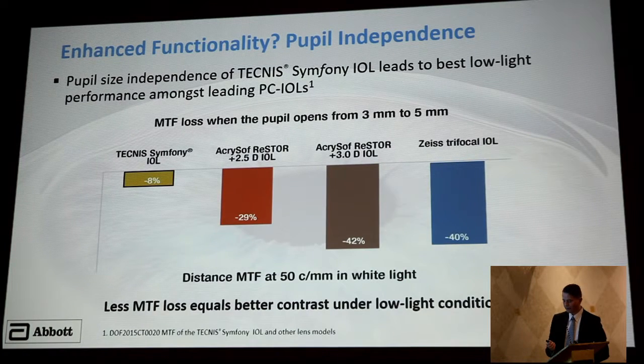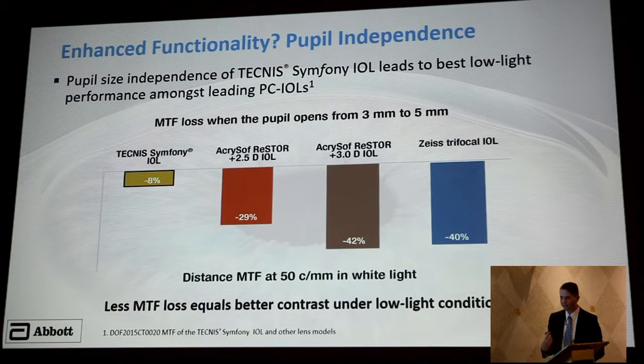Pupil independence, this goes back to the style of the older lenses compared to this extended range of vision with Symphony. So remember, in an Acrysof ReSTOR lens, you had 3 to 4 central diffractive rings, and then you had your base power beyond that. They did that because they thought, if you're reading, your pupil's going to constrict, so you should just have your reading add in a constricted central pupil. And outside of that, it should all be distance. That makes sense. I mean, that was a big advance when they brought that in.